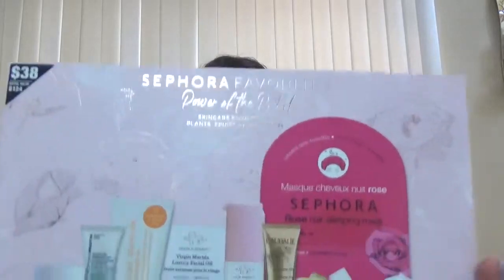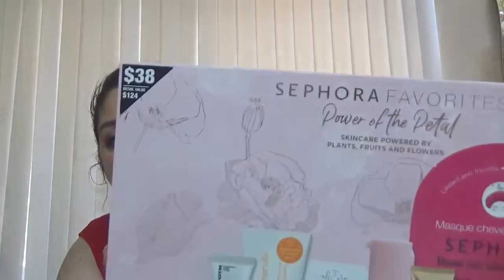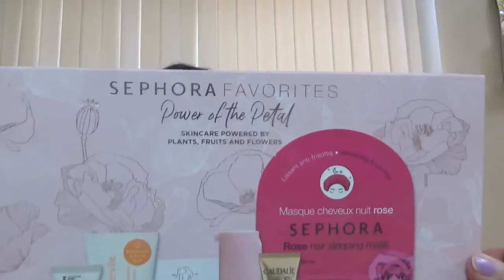I'm Monica and I will have again in this video another Sephora favorites kit. This time is gonna be Power of the Petal, and this one looks like this. It's a very pretty box with a print in pink, white and rose gold. Really nice box. This box is $38 and it has a value of 124. So this one is called Power of the Petal. It's skincare powered by plants, fruits and flowers. Looks like this. Very nice box.